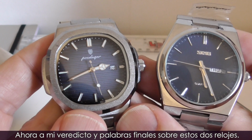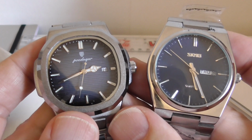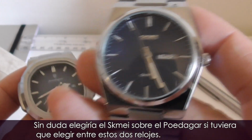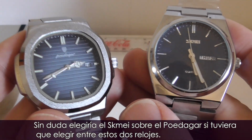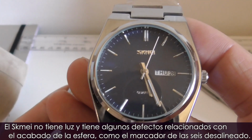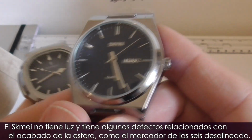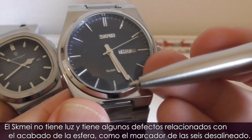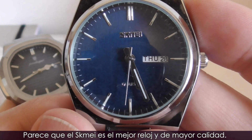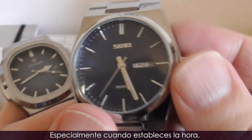Now to my verdict and final words on these watches. I would definitely pick the Skmei over the Poedagar if I had to choose between these two timepieces. The Skmei has no lume and it has some flaws regarding the finish of the dial, such as the misaligned 6 o'clock marker. But the Skmei still feels like it's the better watch and that it's of higher quality, especially when you set the time.